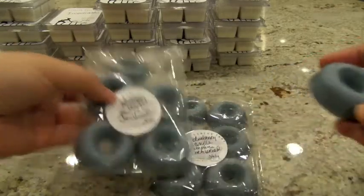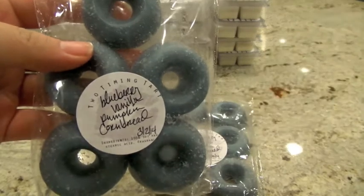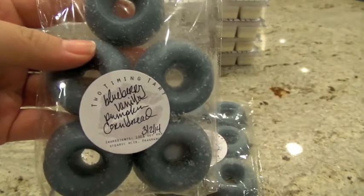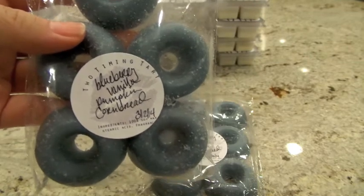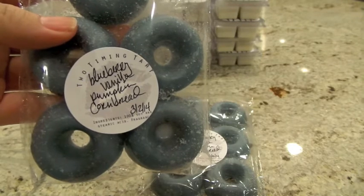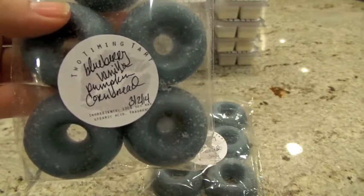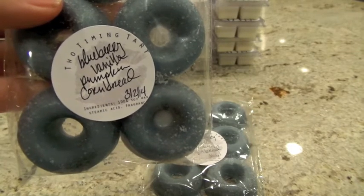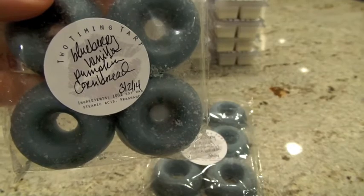Okay, the next one here was a flash sale item. This was donuts and blueberry, vanilla, pumpkin, cornbread. So good. She's got a really nice blueberry, and I don't have a lot of things from her with blueberry in it, but I can smell vanilla. I can smell a little bit of pumpkin, and I think I can get a very light cornbread scent, but it's blueberry vanilla dominant, but it's really delicious.